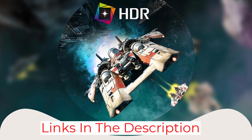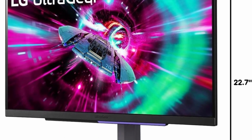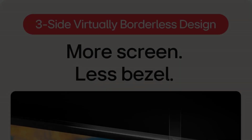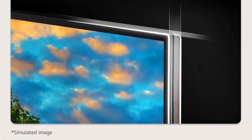Its 4K resolution helps deliver detailed images, and while its 27-inch screen is big enough for most gamers, you can also check out the 32-inch LG 32GR93UB if you want something bigger. The 32GR93UB costs more, so it may be out of your price range.